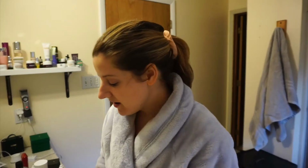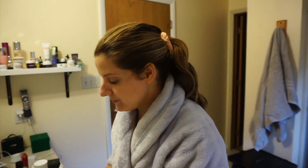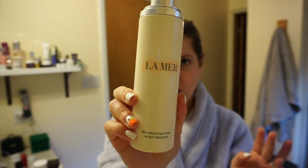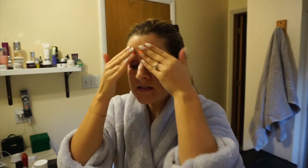So I just ate my breakfast. I'm gonna do a quick morning skincare routine to get ready for my day. I never not do a skincare routine. Instead of toning like I normally do, I'm out of cotton swabs. I've been applying the cleansing gel by Mer dry to my face every morning. And I just massage this into my skin.